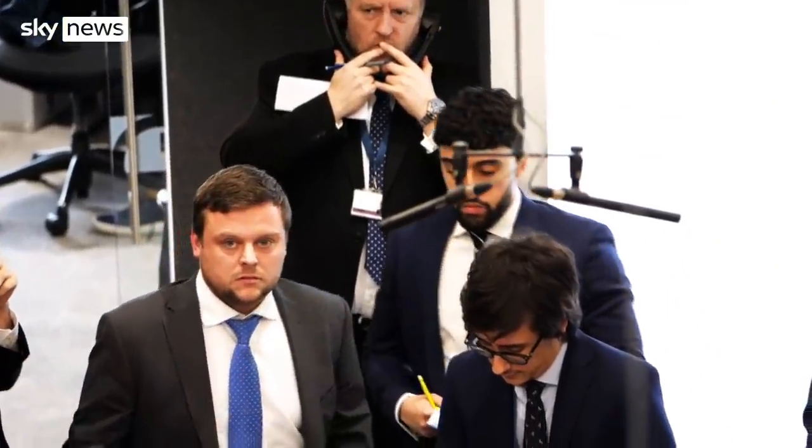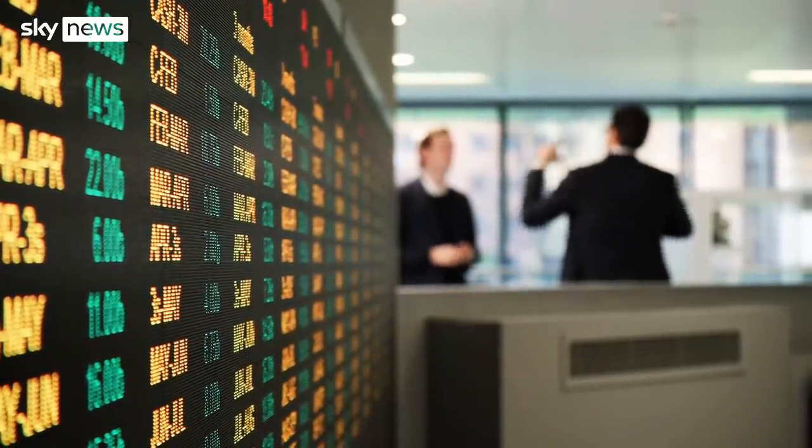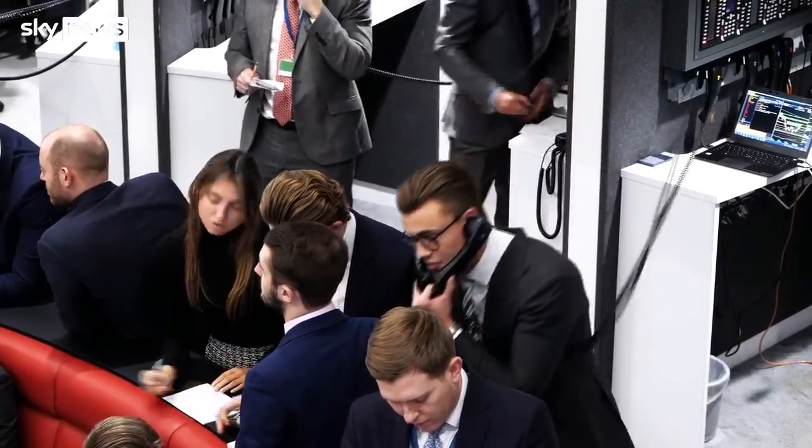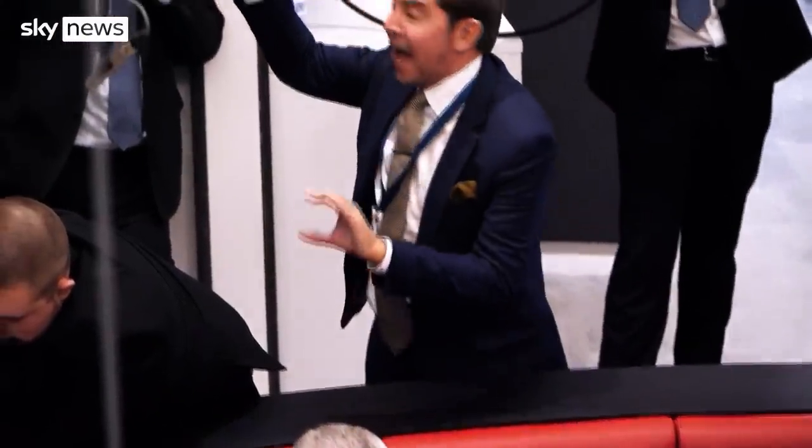We've seen a phenomenal increase in demand for the likes of lithium and cobalt. There's a lot of investment flowing into the sector, as you might imagine, and clearly prices have been extremely volatile in recent years. This is about money, it's about jobs, it's about the fate of the planet.